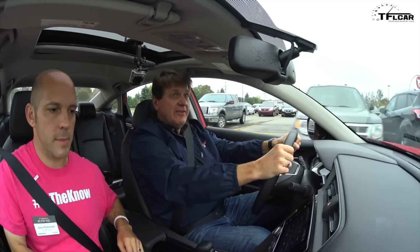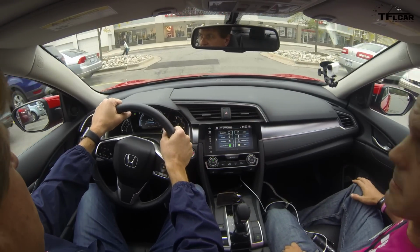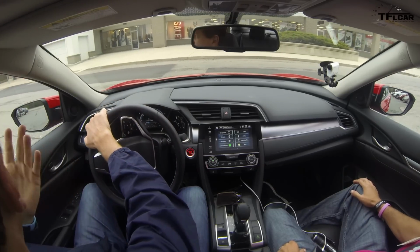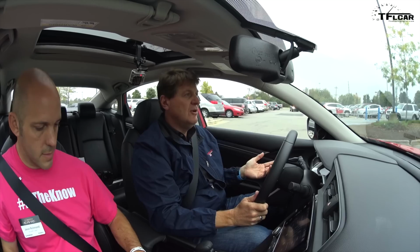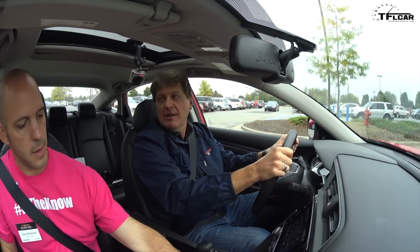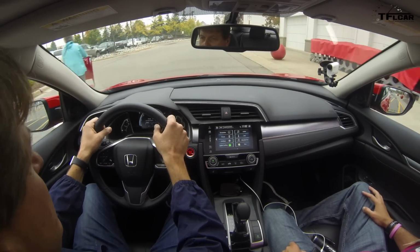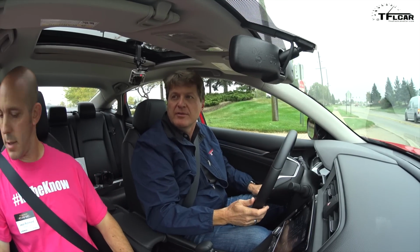So I like this driving position. I certainly feel like I'm sitting behind the wheel of a sports car, not necessarily a compact car. But it's always tough on these trips because they give us the loaded models, right? All the models they had were the top of the line or close to it, 1.5 liter turbos. It's very rare to get a base model. Of course, they give you the nice one. They want to impress you.